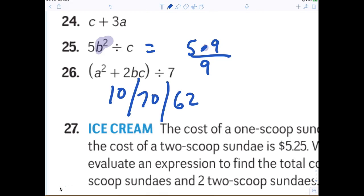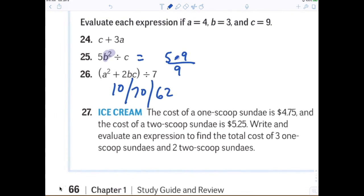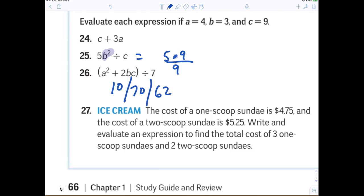All right, so let's double check why it's 10. What's a squared? 16 plus, what's 2 times b times c? 54. I think it's 54, right? And then we're dividing that by 7, right? 60. Now again, remember, it doesn't matter if you make a mistake, it's just a matter of making sure you find your mistake. All right, is everybody happy with that now?